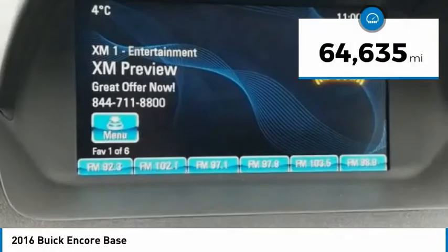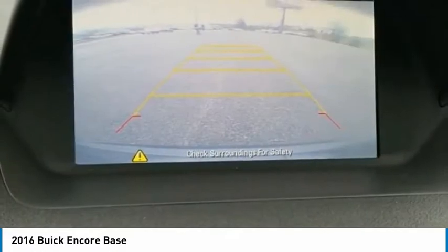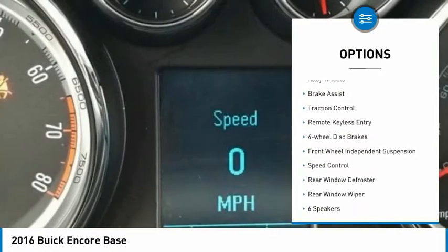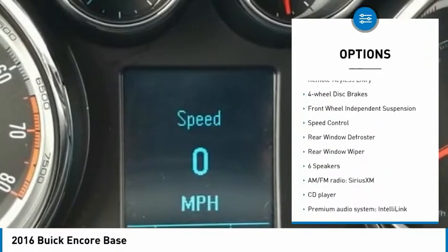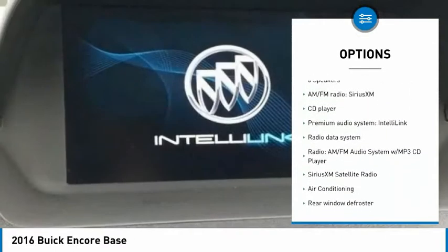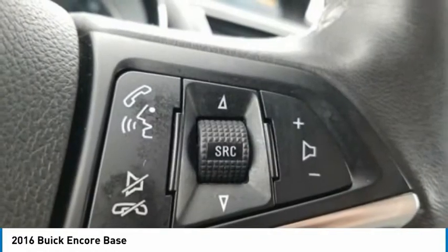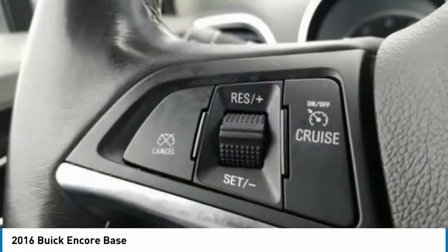This vehicle has less than 65,000 miles. Here are some of this vehicle's great options: electronic stability control, alloy wheels, brake assist, traction control, remote keyless entry, four-wheel disc brakes, front wheel independent suspension, speed control, rear window defroster, rear window wiper.